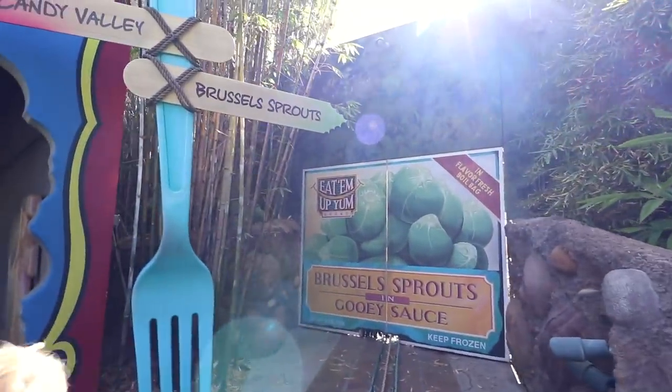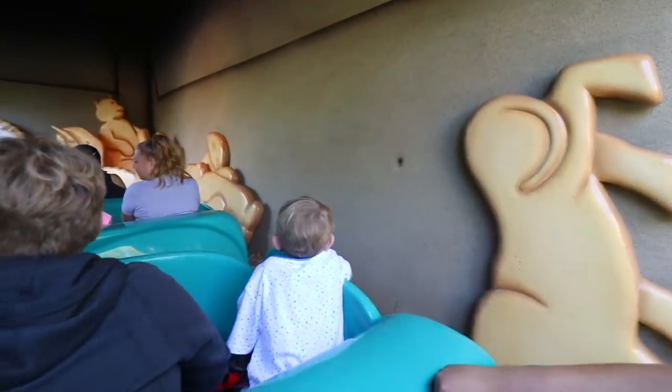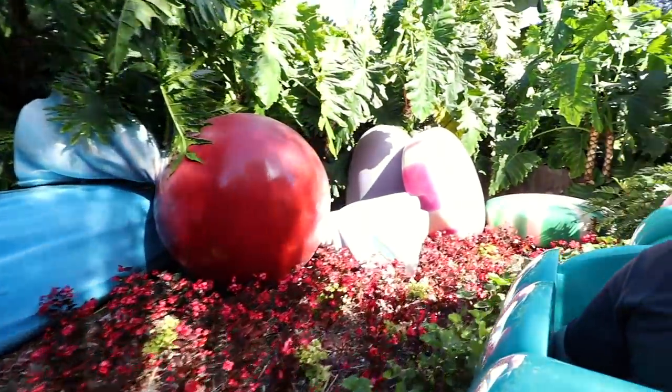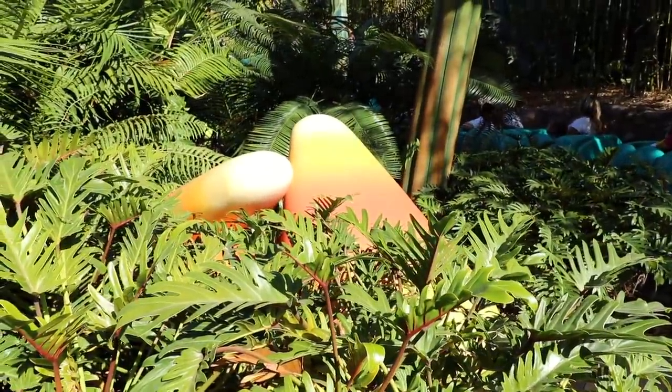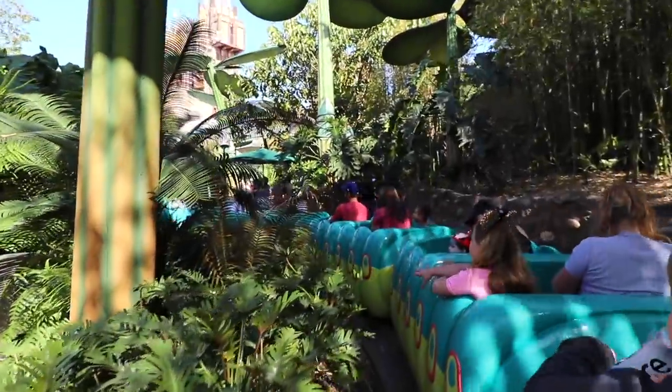Look, we avoided the Brussels sprouts and headed towards Candy Valley, right through the Casey Jr. Animal Cookies box. Look at this. It smells like animal cookies. Disney magic, bro. I love the pink and white ones. Oh, those were good. You can never have those again. Cupcake. Ooh, candy. Heimlich keeps burping. Ah, candy corn. Yum. Please, everybody, stay seated while I stop and take a little break and digest all this food. I'll be back on my way in just a moment. Up, we're underway again. And I think this is the loading area right up here.